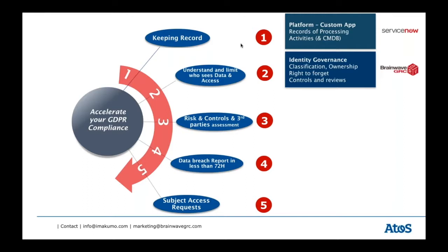And as I said at the beginning, you will also be able to use the platform for its portal and give access to your employees and people that have their data owned by you to request access on this kind of data.